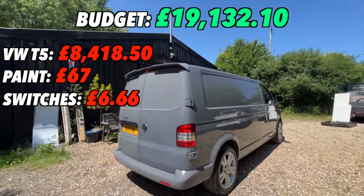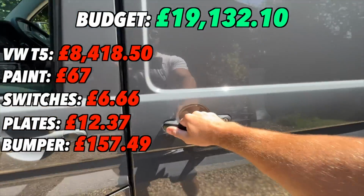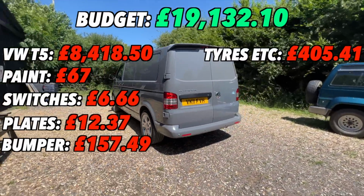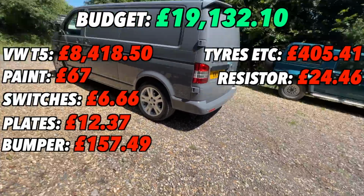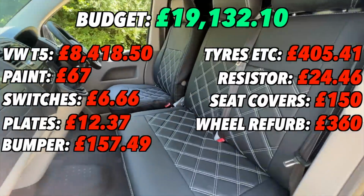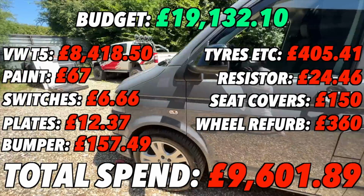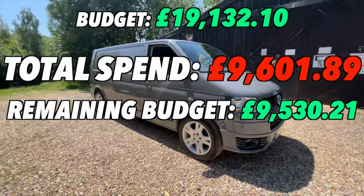New window switches were £6.66. Number plates were £12.37. The Sportline bumper was £157.49. New tyres, MOT and air conditioning work cost £405.41. A heater resistor was £24.46. Those lovely seat covers were £150 and a wheel refurb was £360. This means the total cost of that T5 when all said and done was £9,601.89. That meant I had £9,530.21 left in the kitty.